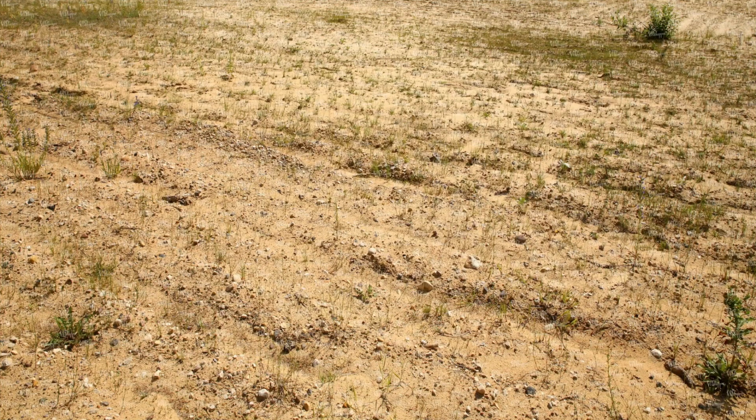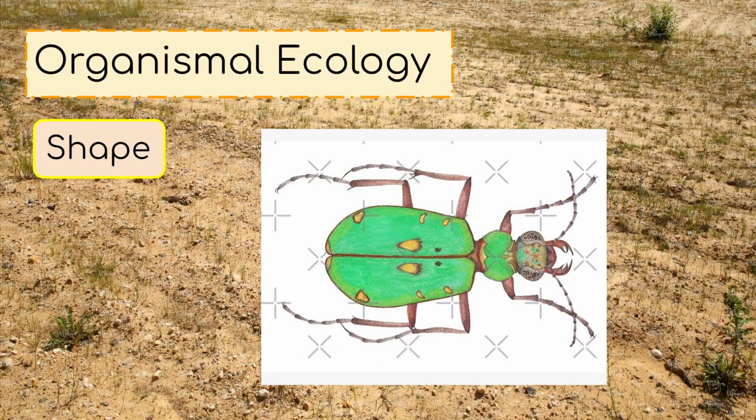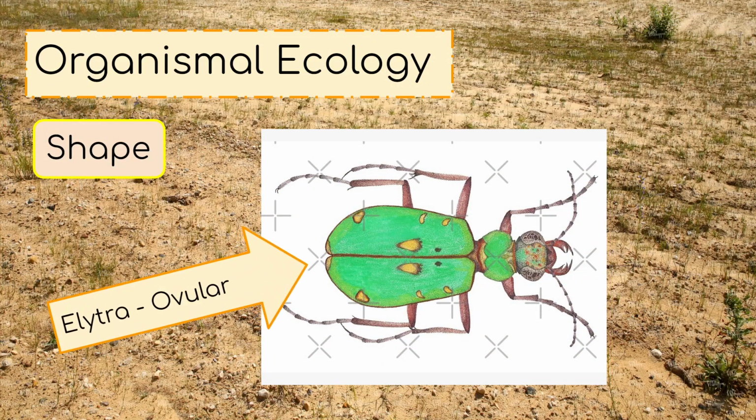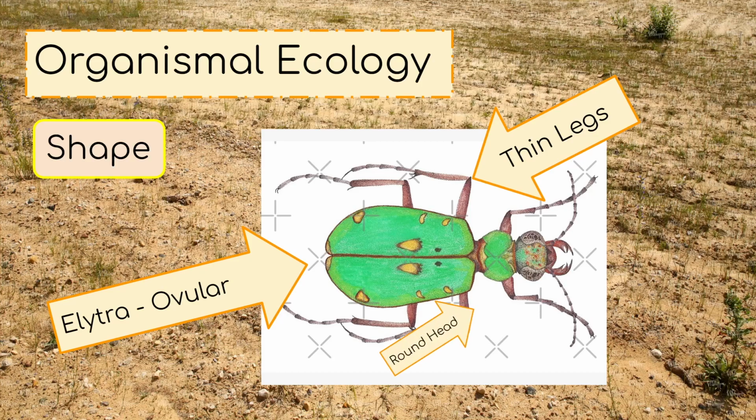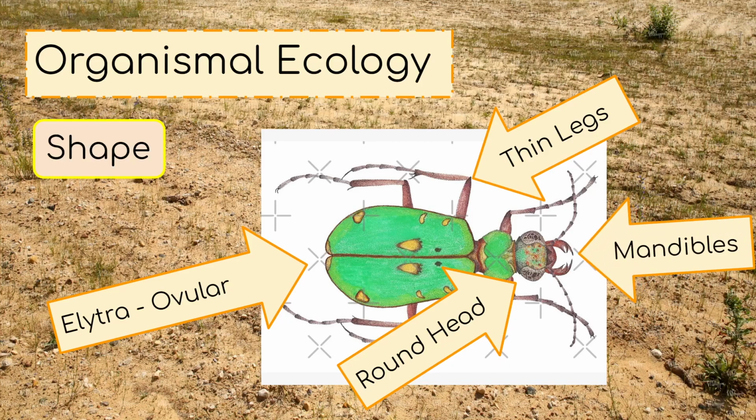So here we got the organismal ecology of the Ohlone tiger beetle. It's quite interesting. Firstly, its shape, you know, it's got that large sort of back using its elytra. It doesn't actually fly. That's because they have these ultra thin legs that let them spring around places. This tiger beetle right here is a hunter that chases prey. It moves so fast that its eyes, right there on its round head, can't keep up with the images it's seeing, with how fast it's going, I guess. It's definitely circular, and it's got these mandibles protruding out of it, and that's because it is a predator.